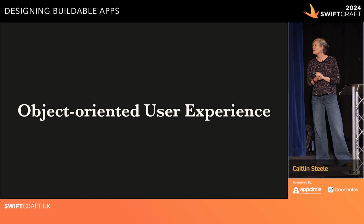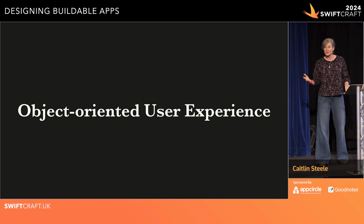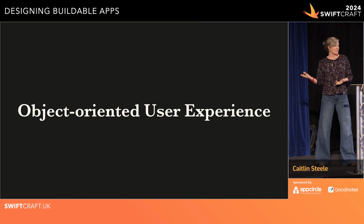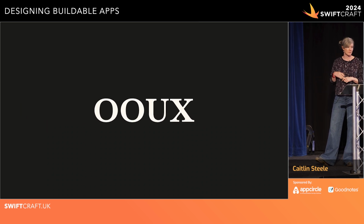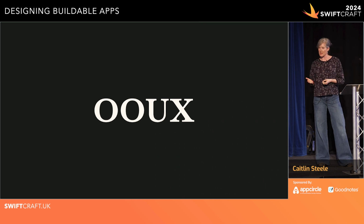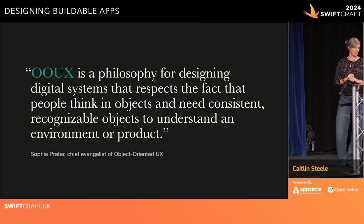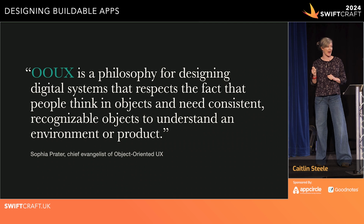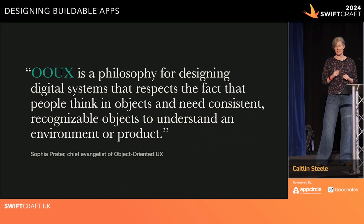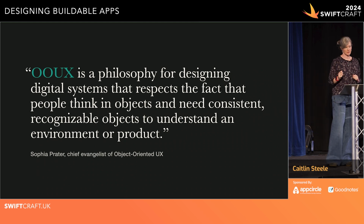So I'll start with this. It's not my idea. Object-oriented user experience is something that is newer in UX. Object-oriented isn't new to any developer. But starting with nouns is a fundamental tenet of object-oriented user experience, OOUX. So that kitchen exercise you did a moment ago is something that Sophia Prater teaches in her object-oriented UX workshops. Here's her definition. OOUX is a philosophy for designing digital systems that respects the fact that people think in objects and need consistent, recognizable objects to understand an environment or product.